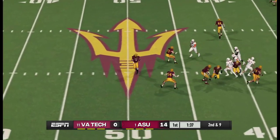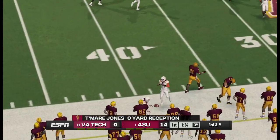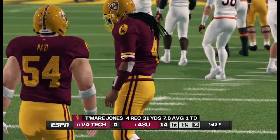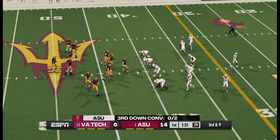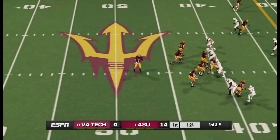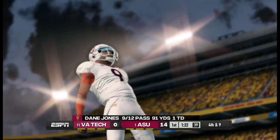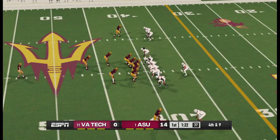3 wide. Halfback screen again. Jones breaks that tackle, but can't stay in bounds. He gets back to the line of scrimmage. Yeah, defensive lineman may not have been able to finish it, but at least he was able to push him out. 0 for 2 on 3rd downs for Arizona State as they come out 4 wide. Jones drops back looking. He gets rid of it, but he's hit as he does, and it falls incomplete. 4th and 9. Great pressure there by number 9 for Virginia Tech.